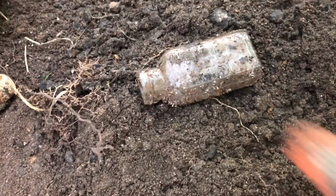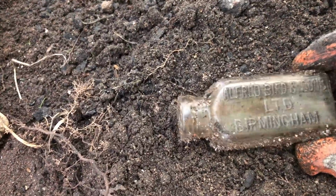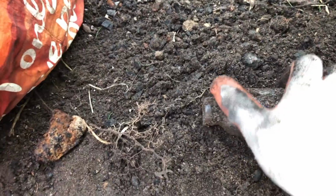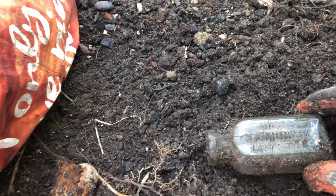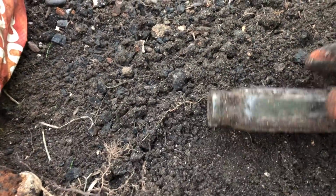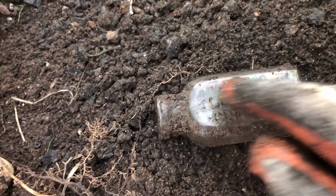That's me at the bottom now. Just found this. Can't see what that says. Alfred Bird and Sons Limited, Birmingham. Alfred Bird. There's more on this side as well. Bird's lemonade crystals. Oh, cool. I found Eiffel Tower ones before, but never Bird's lemonade crystals. Nice. Nice wee bottle, that. Very crude writing as well. Cool.